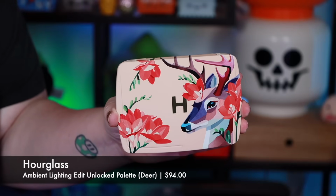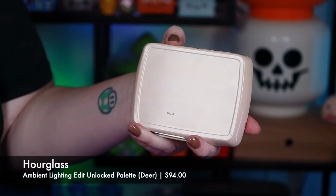Anyway, let's just jump right into it. Let me tell you a little bit about this product. Hourglass Ambient Lighting Edit Unlocked Palette retails for $94.